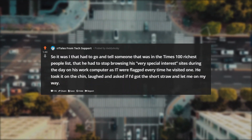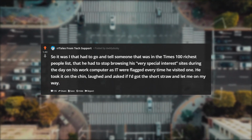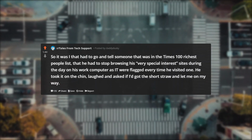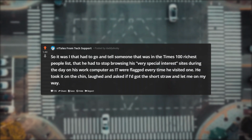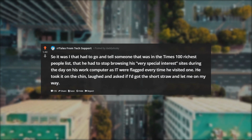So it was I that had to go and tell someone that was in the Times 100 richest people list that he had to stop browsing his very special interest sites during the day on his work computer, as IT were flagged every time he visited one. He took it on the chin, laughed, and asked if I'd got the short straw, and let me on my way.